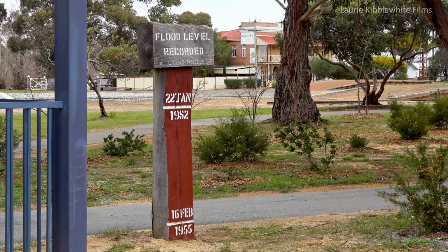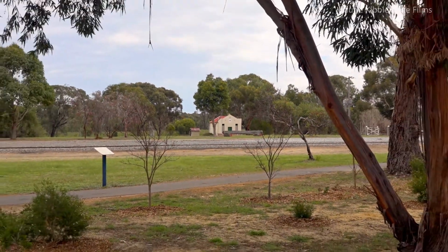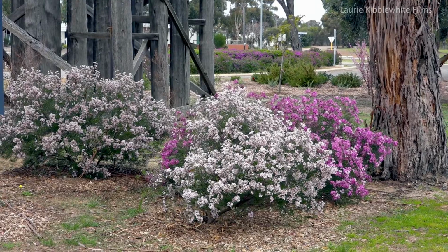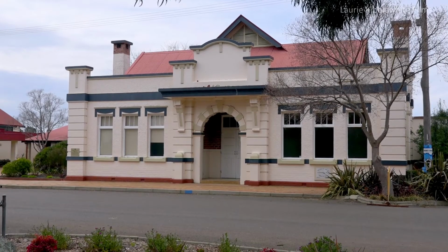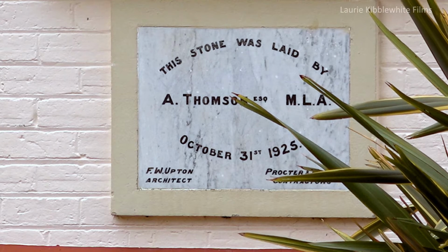Gordon River has flooded several times since Tambellup was established, including a major flood in 1955 when the river rose 6 metres, resulting in some parts of the town being 1 metre underwater, and again in January 1982 when a decaying tropical cyclone passed over the catchment area feeding the Gordon River, causing it to flood the town. Much of the town, including the main street, was again covered to a depth of about 1 metre.